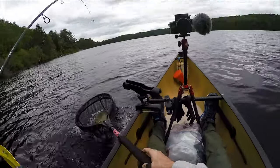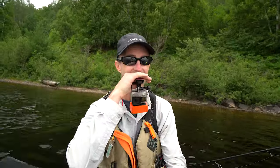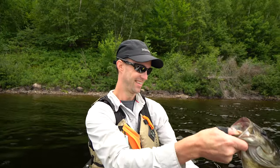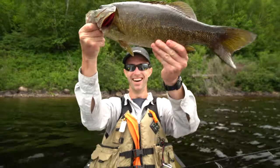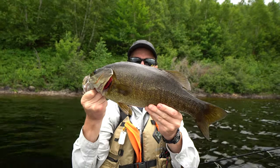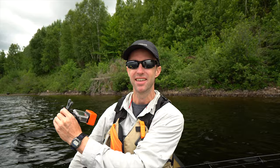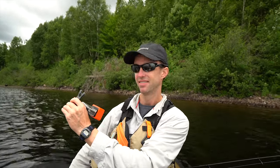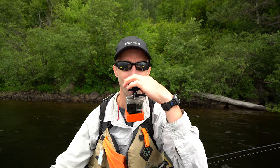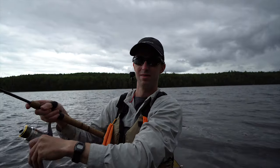Jump. Don't jump. Ugh. He's a big bass. Holy Jesus. Check that one out. He's a good one. Holy Jesus. He's too big. I can't eat that whole thing. It'll just go to waste. He's going back. He's gone. I just turned the camera off.